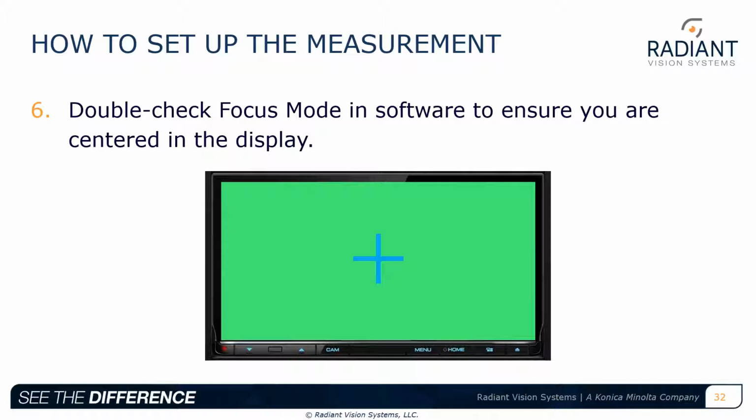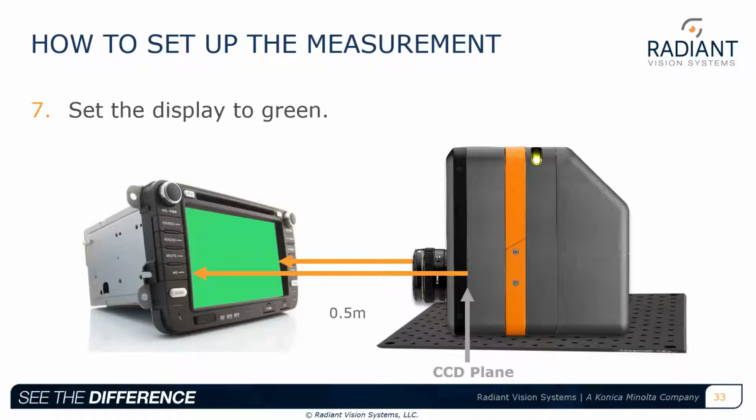So once we ensure that we are in a proper focus procedure, we can go through and look at characterizing the display. One of the important things that we want to look at from an initial standpoint is driving the display in a green state. As I mentioned before, Radiant's imaging photometers or colorimeters, in this case colorimeters, use CIE matched color filters to adjust the amount of red, green, and blue light that the camera actually receives.